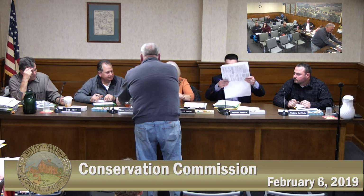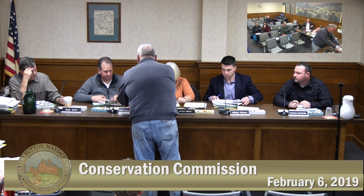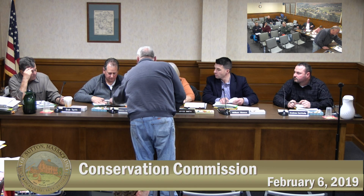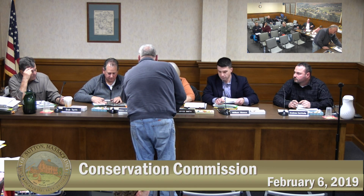Just wanna show you how they filled in the floodplain. See the difference with their pool and stuff? These people here on the corner, they're giving us all this trouble for the 3 inches. They filled in the federal floodplain.